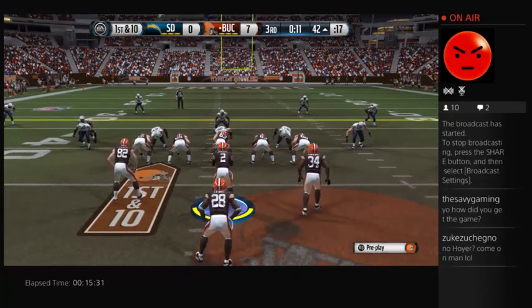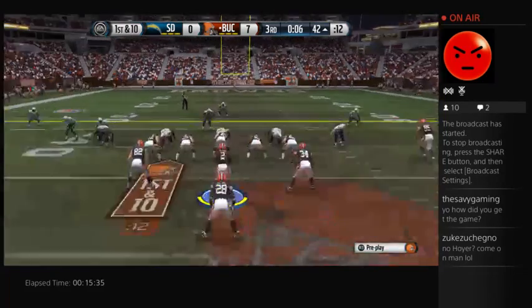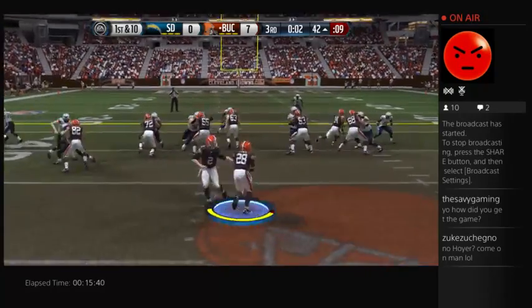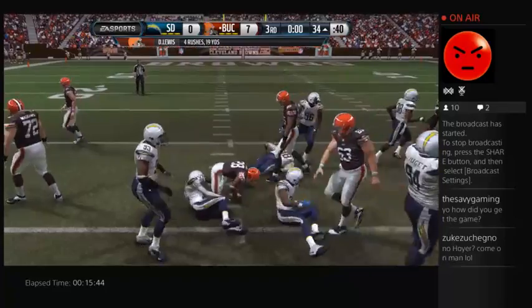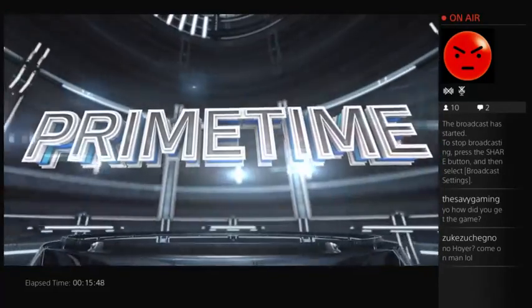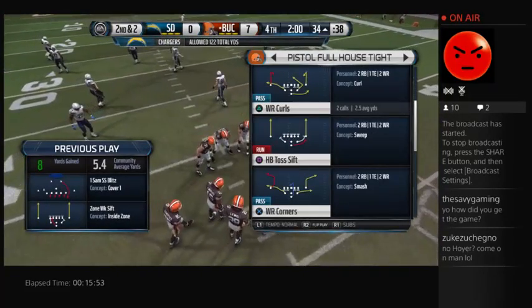The Browns will go with the pistol on this play. Hey, blue 10. Blue 10. This will probably be the last play of the quarter. First and 10. Here's the handoff, and they'll run it. Picks up 8 here. The third quarter comes to a close, and you're watching the NFL on EA Sports.